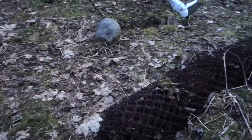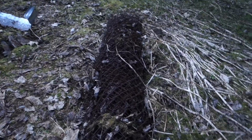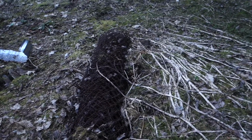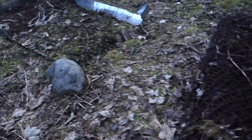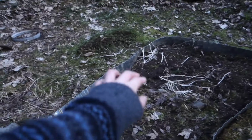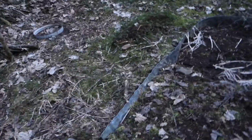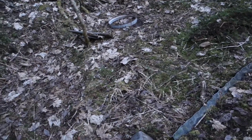One project this summer, or one project as soon as possible, will be getting this rusty thing away. I think it's rolled out this way a bit, so I tried removing it last year, but it's kind of grown into the ground. We'll fix this. So here I grew potatoes and beets. None of them did very well because it's kind of a cold place here, so I'm gonna have to rethink what I grow down here.